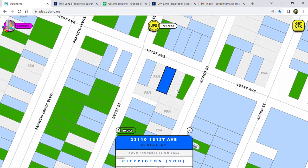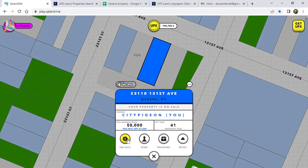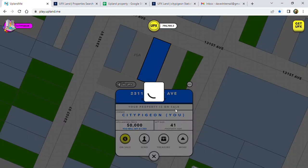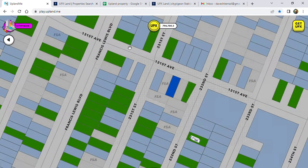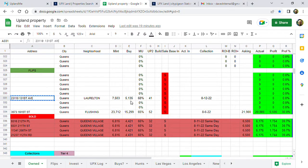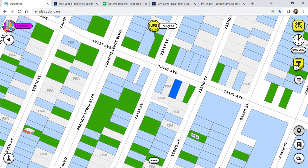Now we're going to go ahead and flip this on the other end that a lot of people make mistakes on. They list it too low. So we bought this property for $51.35 at 68%. And without doing the right math and figuring it out, which we're going to do in just a second, this is where sacrificing the property is going to come in. We're going to go up here. We're going to see we're at 796, 780.